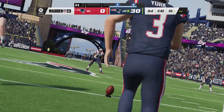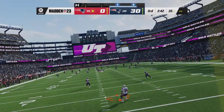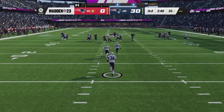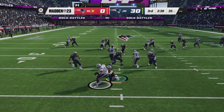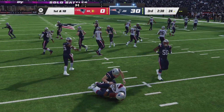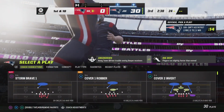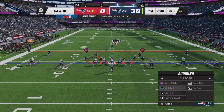York ready, and here we go as he sends this one away. This will be fielded inside the 5. And he'll be tackled just shy of the 25. Here comes the Patriots offensive unit. They'll have it first here to begin the third quarter.